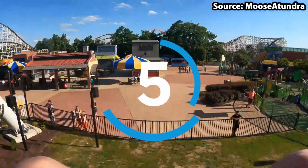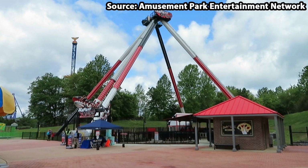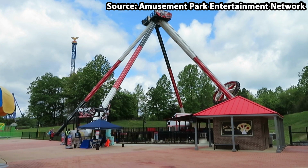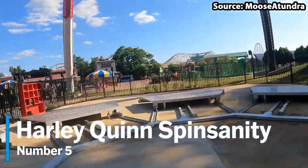Top 5, and coming in for this spot, we are going to take a spin like never before on Harley Quinn's Spinsanity, the park's pendulum ride.